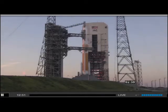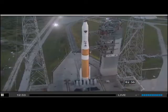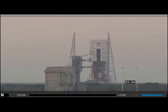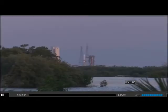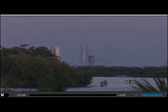Vehicle ordnance arming. Vehicle ordnance armed. CBC locks at flight pressure and flight level. T-minus 2 minutes 30 seconds and counting. The countdown is on track and we proceed towards T0.